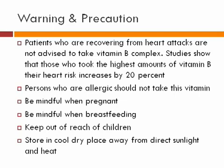Be mindful if you're pregnant. Be mindful if you're breastfeeding. Keep out of reach of children. Store in a cool, dry place away from direct sunlight.